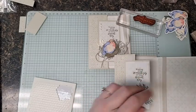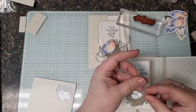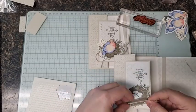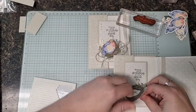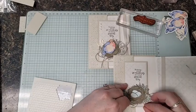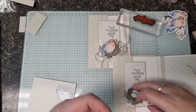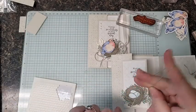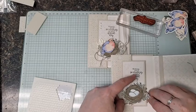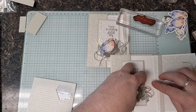Oh, you know what? I always put that down before I put my linen thread on there. So let me just ball up some linen thread here and see if I can get under there. I can. I love putting a little bit of this linen thread. It's basically twine, but it's a linen textured twine. That screwed up. Okay, hang on. Try this again. Anyway, I love putting this on with the nest because to me it just totally complements the twiggy feel of the nest and softens up the nest image.